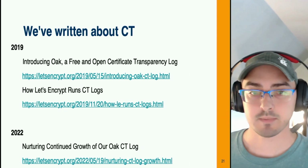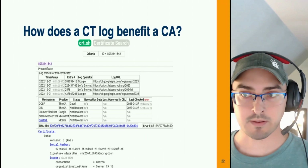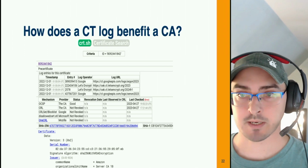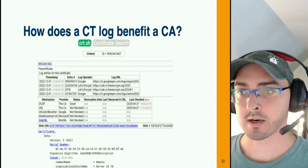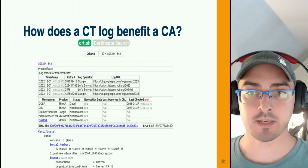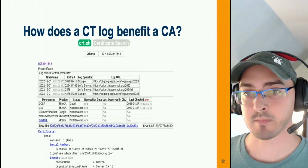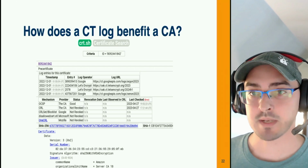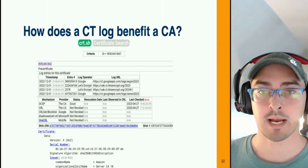Next slide, please. So how does a CT log benefit a certificate authority? Well, Let's Encrypt is both a certificate authority and a certificate transparency log operator. It helps us take control of our own destiny. There are some industry mandates that we have to follow. Every certificate we issue is called domain validated. That determines the type of information that can go into a certificate. And each domain validated certificate must be sent to at least 2 distinct certificate transparency logs run by different operators.